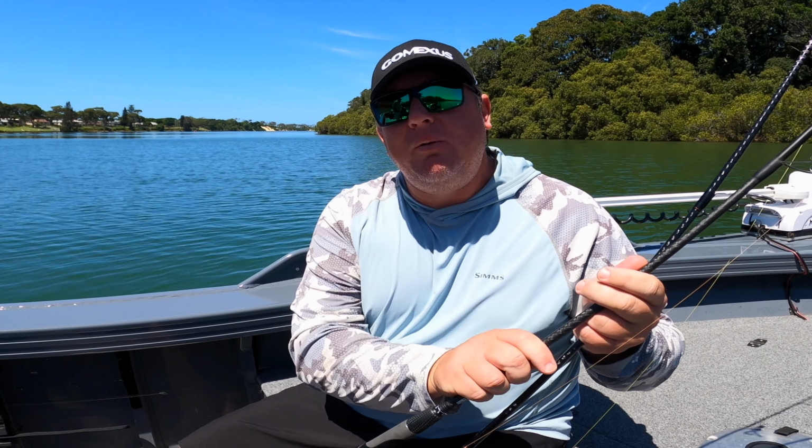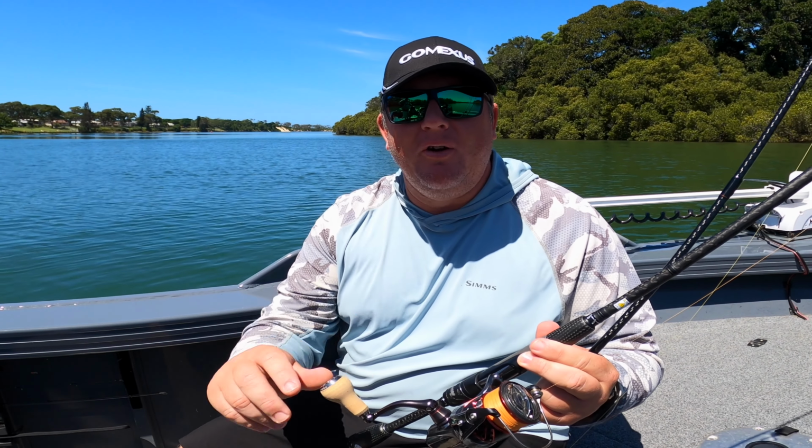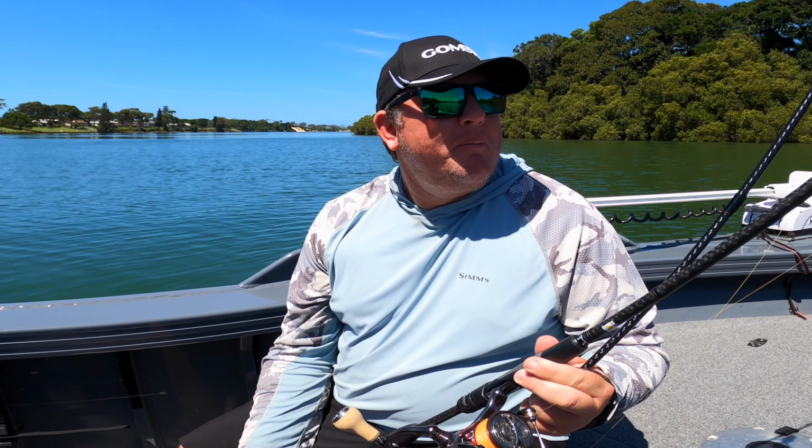That's it. Actually, one thing I do want to mention, these Gomexus handles, bit of bling for your reel, but they feel real comfy in the hand. I didn't know how they'd go, but yeah, they are very nice. But yeah, that's about it, guys.